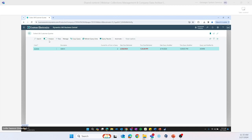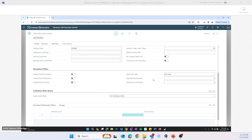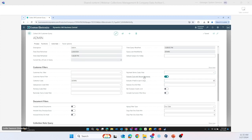And again, I'm going to do a high-level overview of this here today, but ultimately you can see there's a lot of different filtering options here and fields that we can focus on to build a specific customer list. So we have some customer filters there. These are honestly pretty straightforward. You can include things such as balance filters here as well. Maybe you want to exclude customers if they've made a payment within the last 30 days or whatever that may be, exclude customers with recent payments, et cetera.